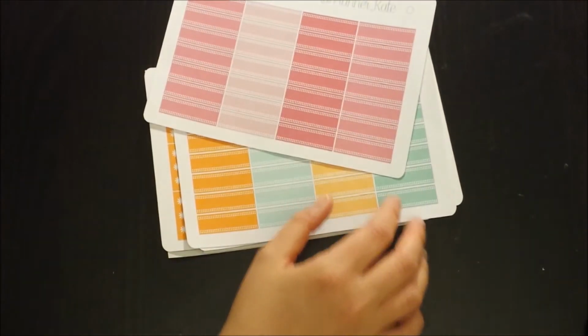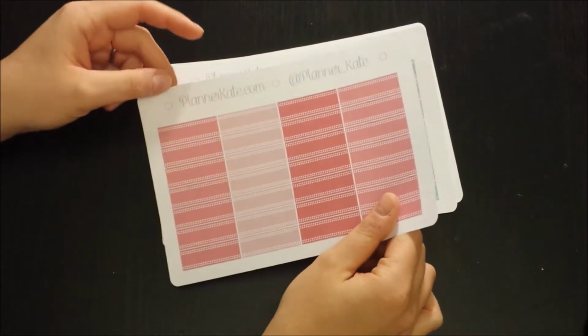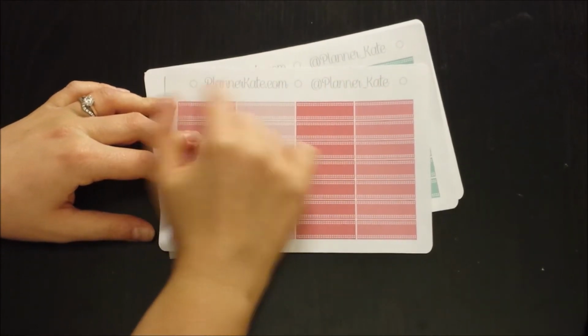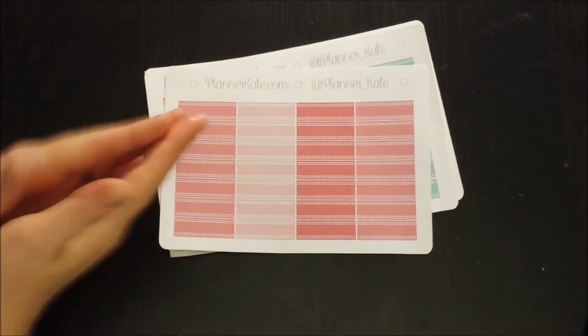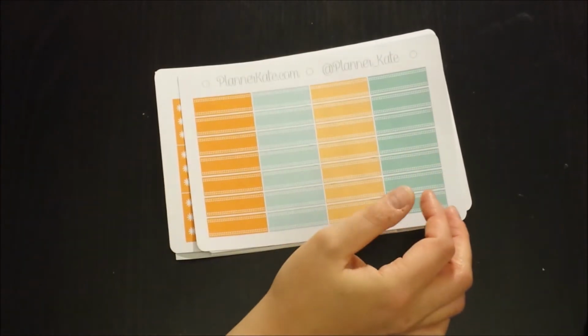And then this is also the first time you'll see, she said for all of her new Planner Kate sticker sheets, she's adding this extra border here and putting circles in so you can hole punch it if you want to add it to a binder for organization. I use almost like a coupon holder, like the Target dollar spot, to hold my stickers, but that is nice if you're into binders. I already have that there.